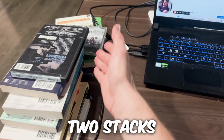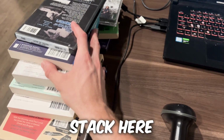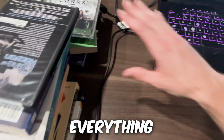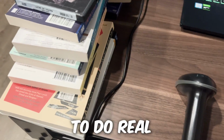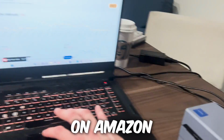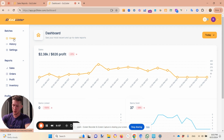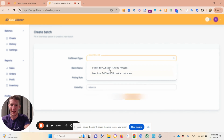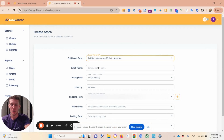Okay, so now I have 2 stacks of items. This first stack here is everything I got from the library, and this second stack here is everything I got from the Goodwill bins. So what we're gonna do real quick is tally these up, see how much profit we have, and we're actually gonna list them on Amazon right now with GoToLister. So what you do is you open a batch, go to GoToLister.com, create a batch for Fulfilled by Amazon. And what this is going to do is allow you to ship your items to Amazon FBA.